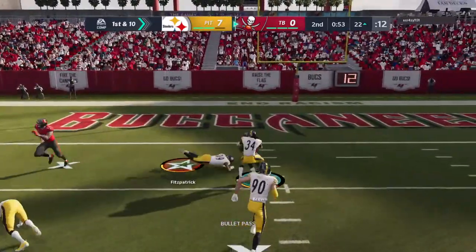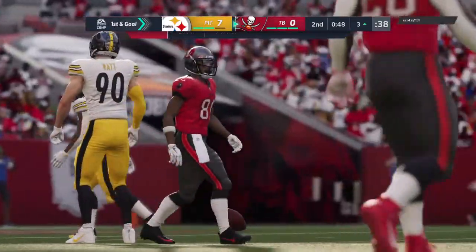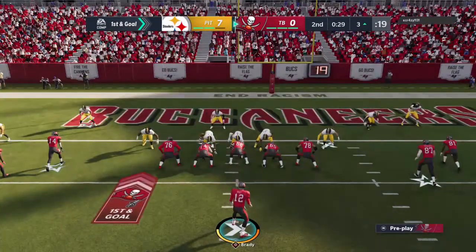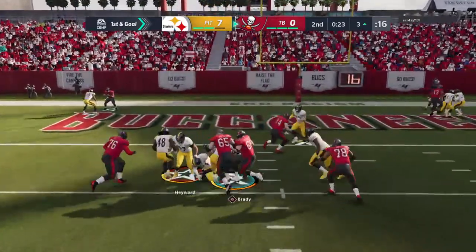Quick slant to Brown. And they will eventually get him down, but he's inside the 5 all the way to the 3. They go right back to him for 20 and a first. 2 big plays in succession. Not sure this D knows what hit him, but now they got to get ready. It's 1st and goal. 1st and goal at the 3-yard line.